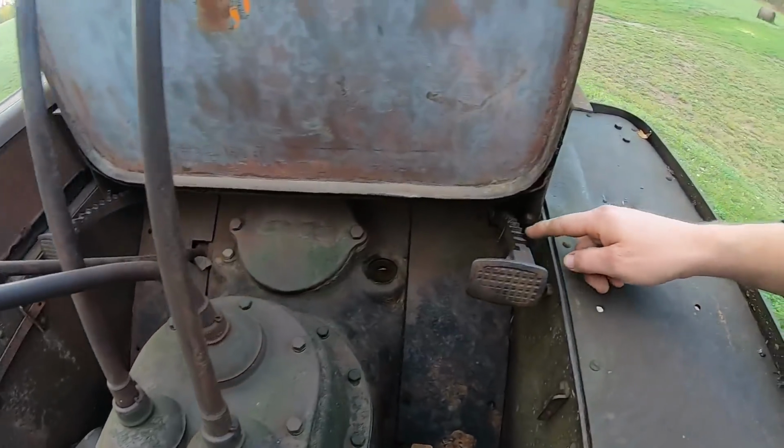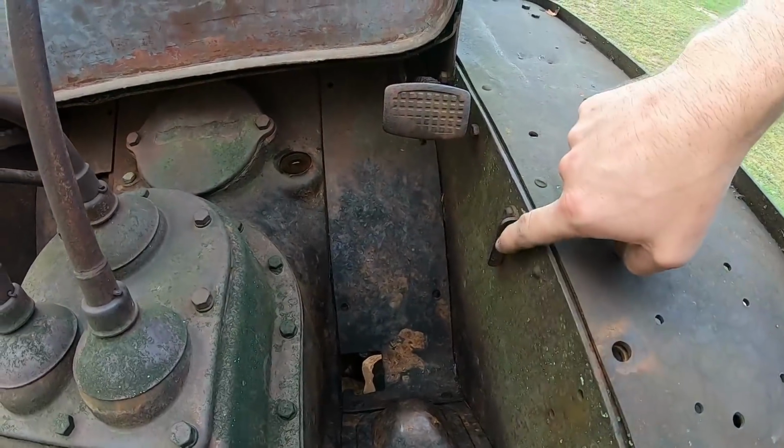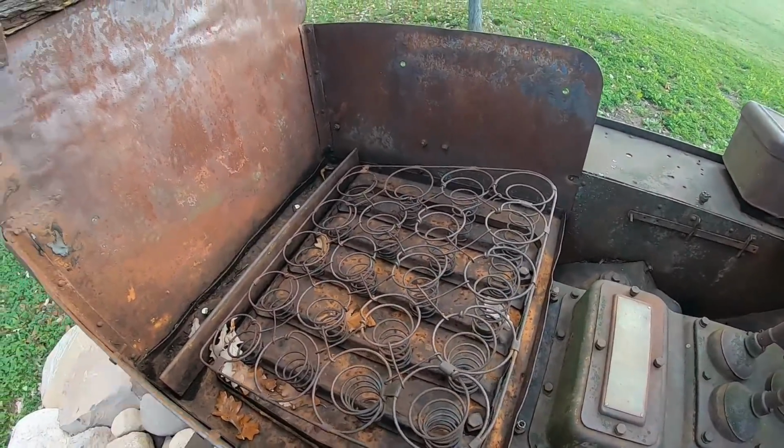Of course, yeah, we have the notches on both. Throttle would have come up, I think, on this side. All that stuff was long gone by the time I got it. Remnants of the old seat cushion. You still have the spring intact.